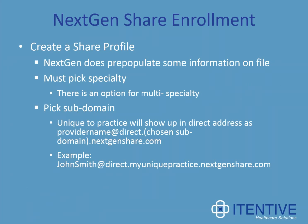So the first of 3 main steps involved with NextGen Share enrollment is creating a Share profile. This is just a simple form that has required fields such as demographics about your practice like name, address, phone number, fax number. NextGen does pre-populate some information it has on file for you, which is pretty nice. On the form, you must pick a specialty, but there is an option for multi-specialty for organizations with providers dedicated to more than one specialty.